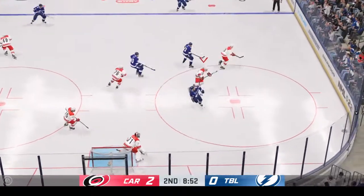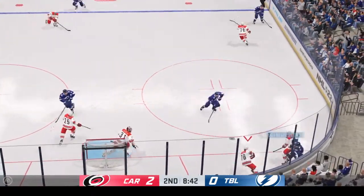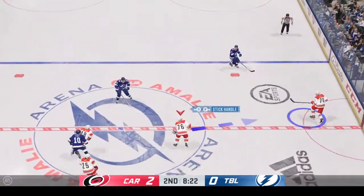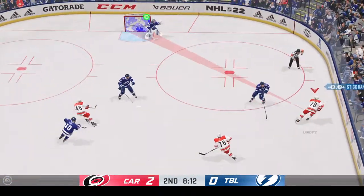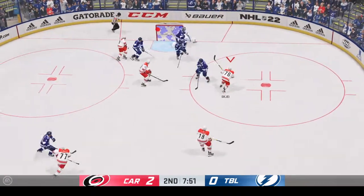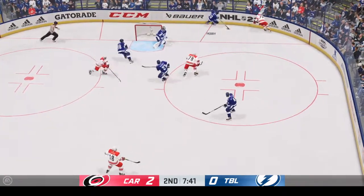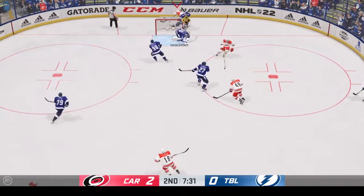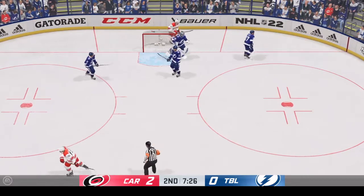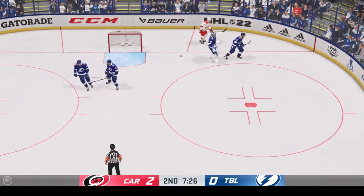Moves it quickly over to Killorn. And that one's broken up by a great defensive play. Slides the puck over. Lugs the puck into the offensive zone corner. That's not going to fool him. Tampa Bay's got the puck along the boards. Vasilevsky's going to hang on to that one for a whistle. Quickly on top of that, James. He needed a cover there.